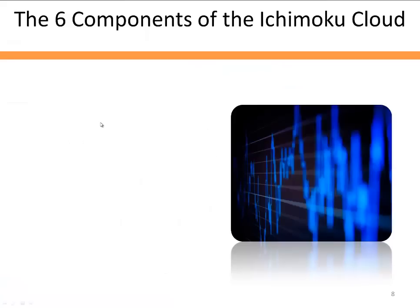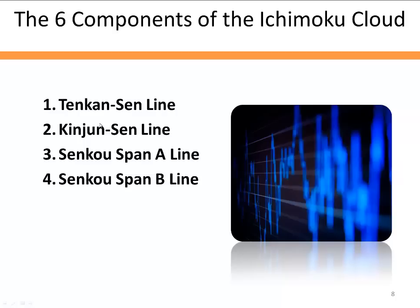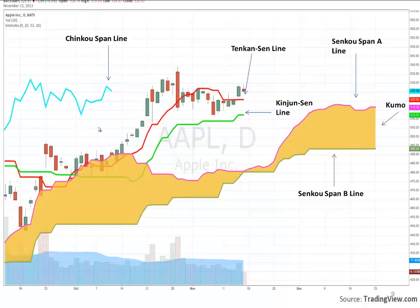Let's talk about the 6 components of the Ichimoku cloud: the Tenkan-sen, Kijun-sen, Senkou Span A, Senkou Span B, Kumo, and the Chikou Span. We're going to talk about what each of these means. These are all actually Japanese words. If you speak Japanese, I probably butchered some of these. Let's talk about what they all mean.